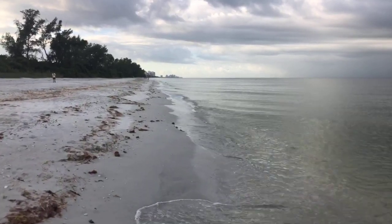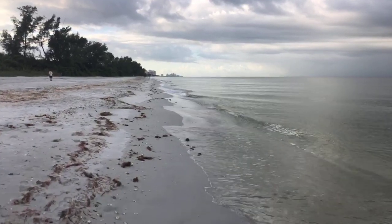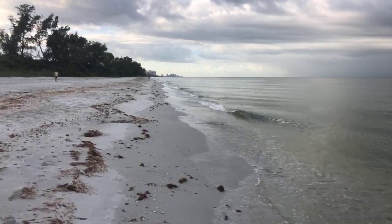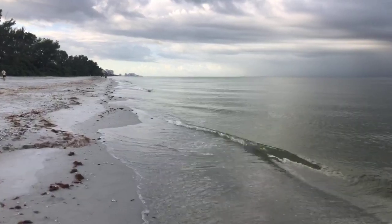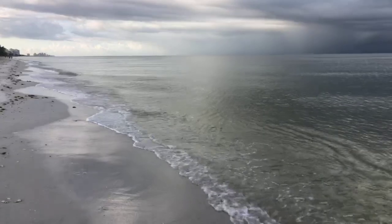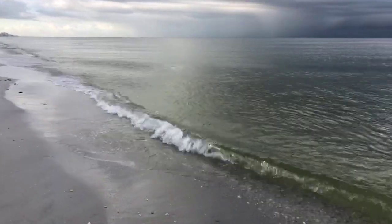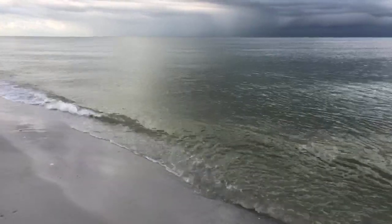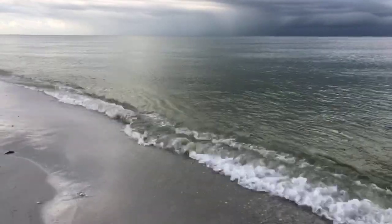Well, down here now, the water isn't as brown as it was just behind me. Now it's not as brown. There was one little patch there of brown. Now it's much more green than brown here.